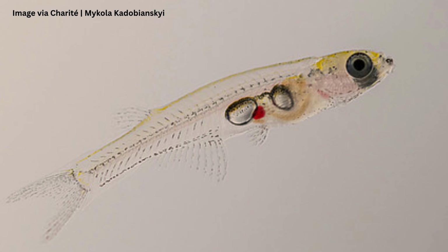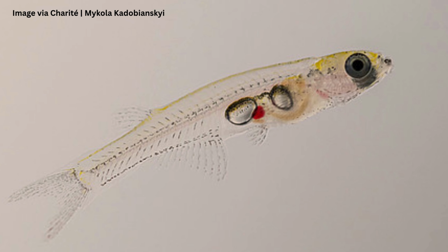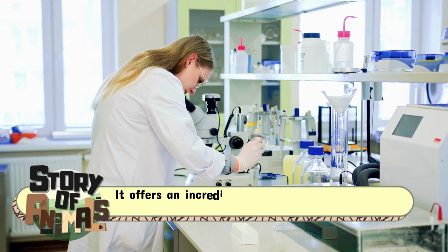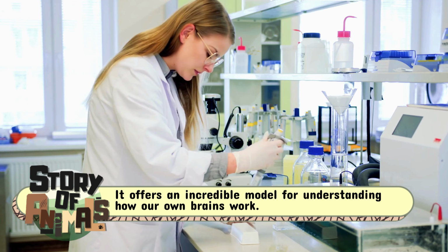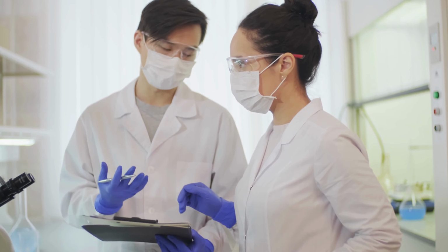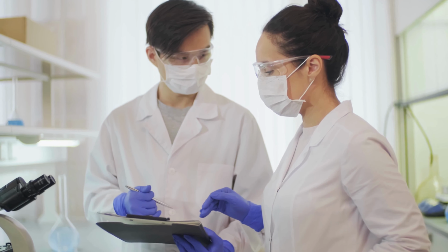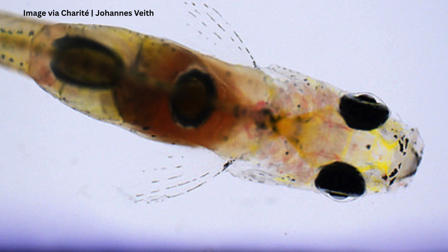Here's where things get wild. Because Danionella cerebrum shares many neurological similarities with other vertebrates, including humans, it offers an incredible model for understanding how our own brains work. Studying it could lead to breakthroughs in understanding autism, Alzheimer's, and how learning physically changes brain structure. All thanks to a fish you could lose in your drinking straw.